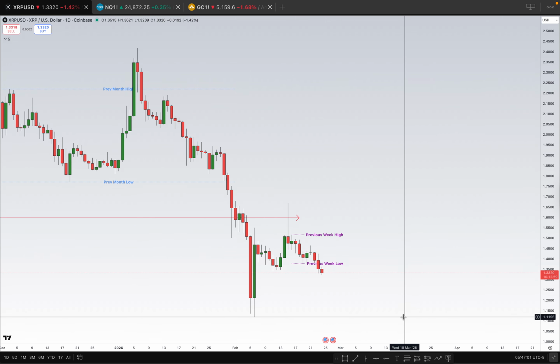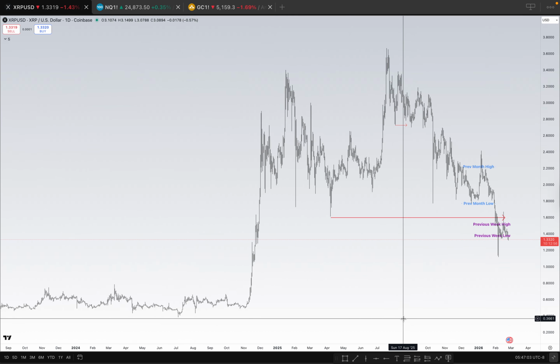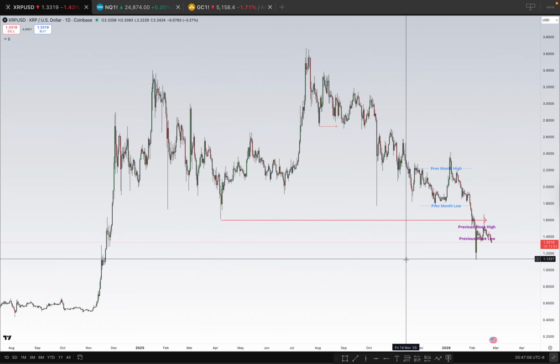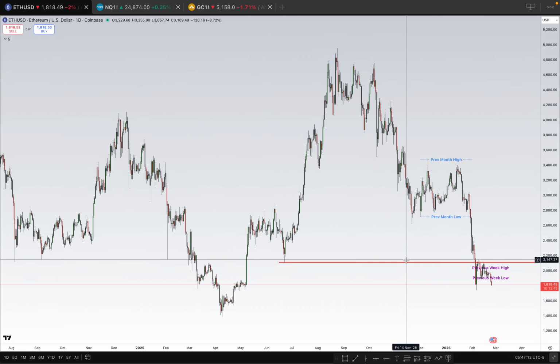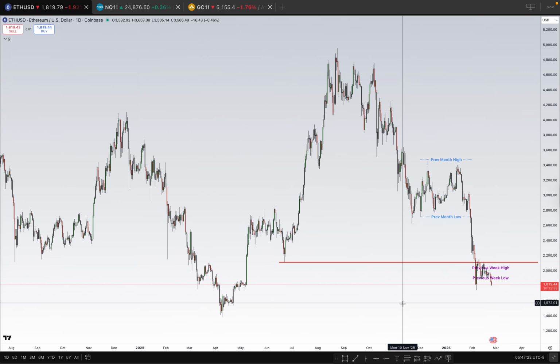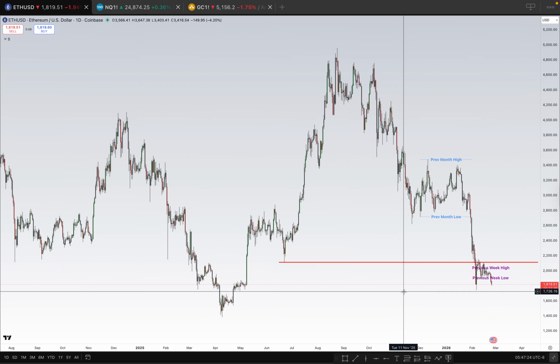So Ripple's next sell side level is $1.12. We got Ethereum looking to get below 1740 and possibly into 1720.